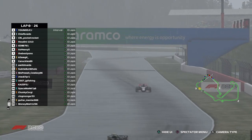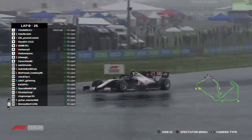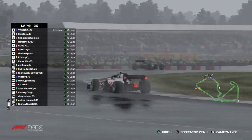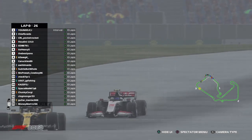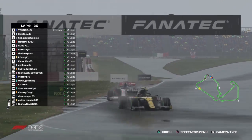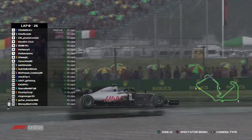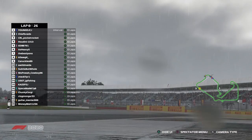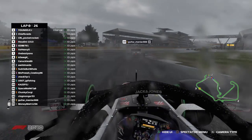Meanwhile, the back few drivers are just approaching Stowe as it is right now. So that's going to be a long time for these front runners to sit on the grid, and those tires are definitely going to cool off just a tiny little bit as we wait for the final few drivers to take their positions so we can go through the 5 red lights and the start of the race here at Silverstone. There is the onboard here from Money Matt.